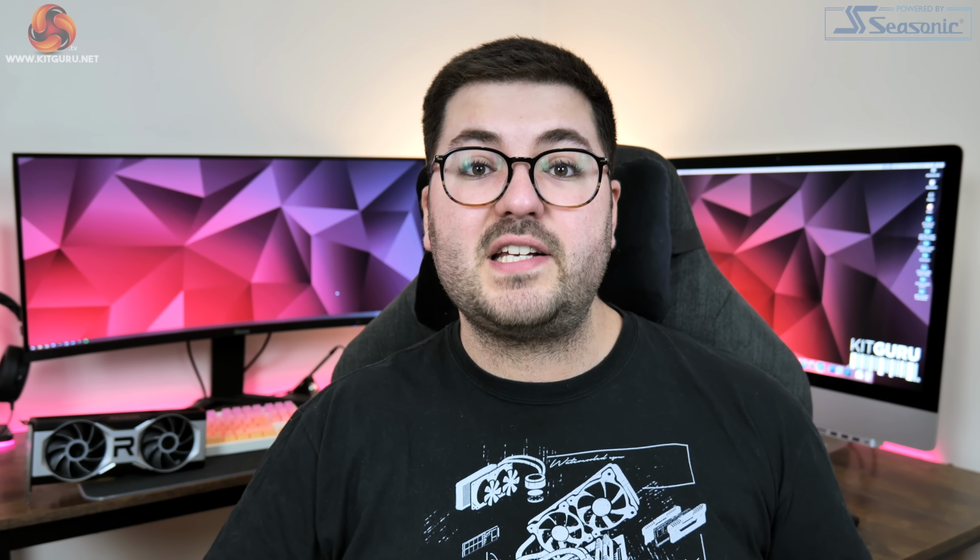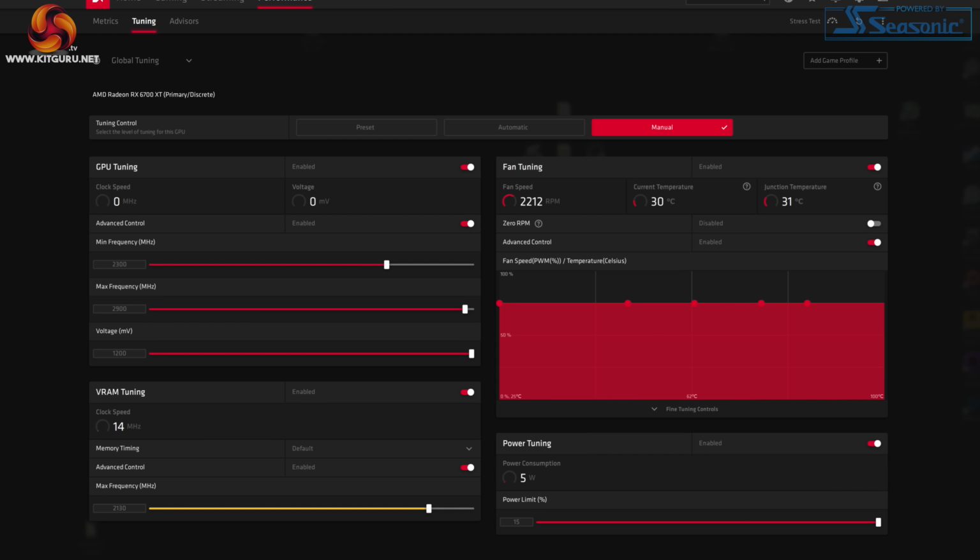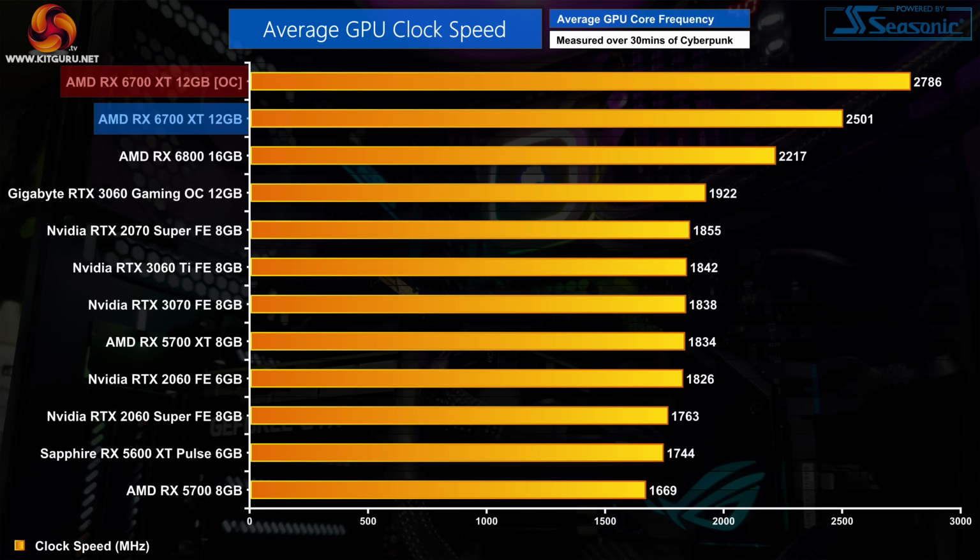Finally, we come to manual overclocking, and here headroom was actually surprisingly decent, despite the fact that the 6700 XT is already coming with pretty high clock speeds out of the box. Using AMD's driver-based software, I pushed the power limit up to 115% and was therefore able to push the core frequency up to 2900 MHz, with the memory at 2130 MHz. This increased our real-world average clock speed by 285 MHz, very nearly reaching 2.8 GHz on the core.